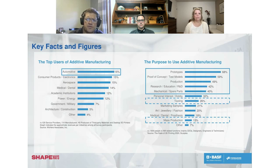Yeah, so this is what we started talking about earlier. This is from the Wohlers report, and you can see here that the top users of additive manufacturing, automotive obviously, is on top of that list. And if you drill down on the right, I think you can see a little bit more about why that is. Still, the vast majority of what's being used out there is prototypes and prototyping, and obviously still a viable option. And we're actually making great strides in bringing those prototypes even closer to where they need to be.